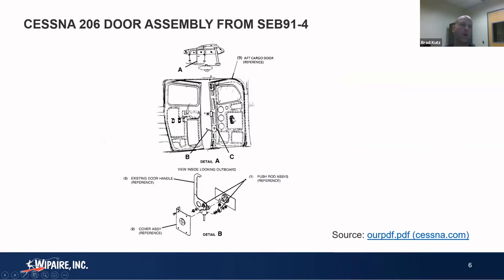So, a little cutaway here just to get more in depth on what the existing door looks like. There are slight variations through the years, but this is generally what it looks like. So here's that rear door handle. The handle comes down and engages some push rods that go up and down. Those push rods then actuate the locking pawls at the top and the bottom.